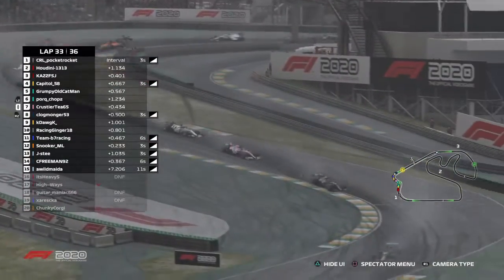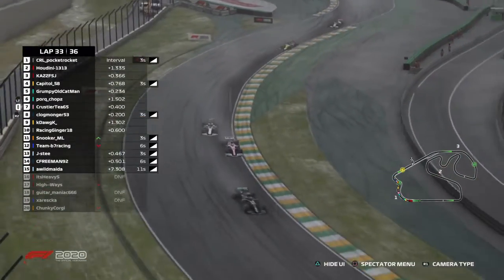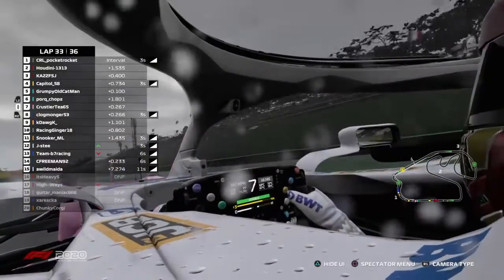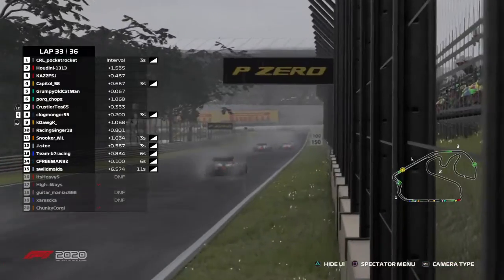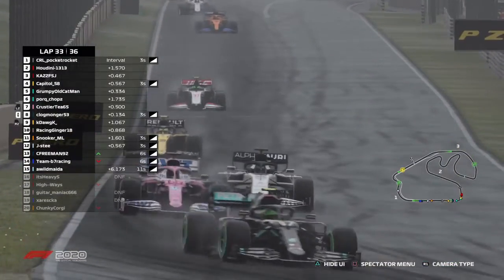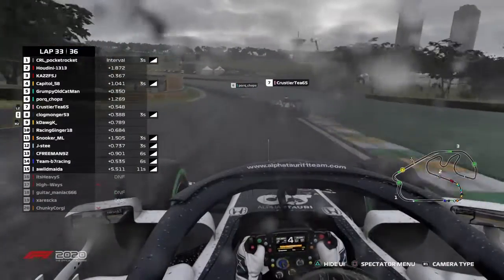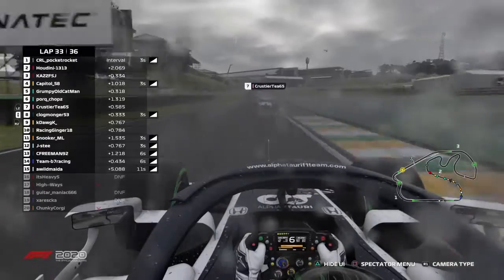Here we go. It is the sprint to the end as it looks like we've got Clogmonger putting a lot of pressure on Crustier T. Team B7 Racing losing out on 2 positions under that restart. He is not having a good restart there on those colder tires. Here comes Clogmonger. He thought about making a move down the inside of Crustier T, but just was not able to get the overtake done in time.